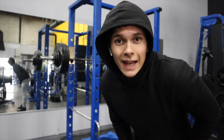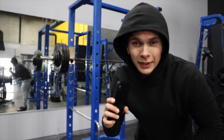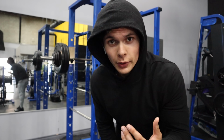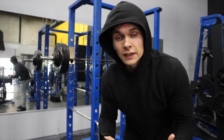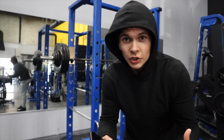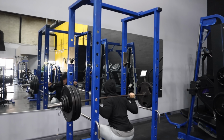Okay, so it's time for my last set of squats. I have 350 pounds on the bar, hoping to get around 4 to 6 reps. So my first set, I did 315 for 12, then I bumped the weight up to 325 for 10, then bumped the weight up again to 335 for 8. So this is the heaviest I've gone since my knee injury back in March. So my knee's feeling pretty good, but I'm still not gonna push it because I don't wanna injure myself even more.